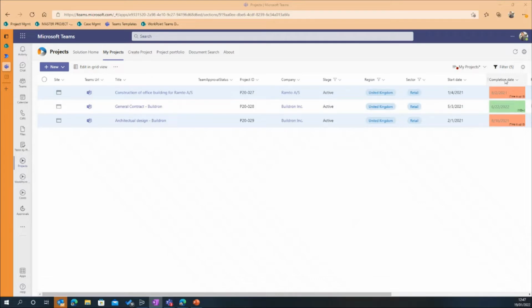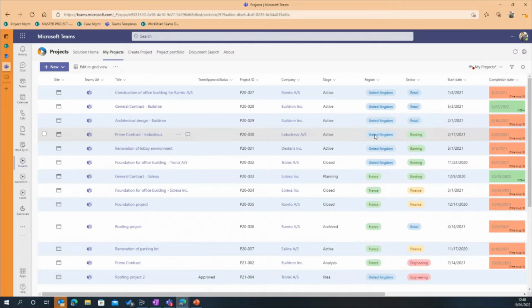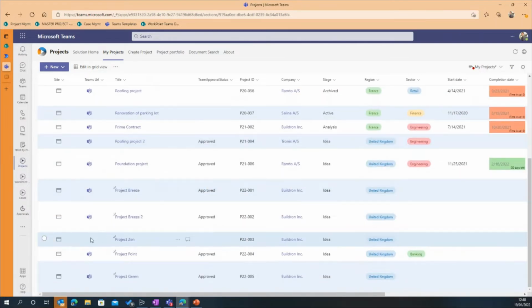So again, I'll just remove these filters so we get everything back. We have a list of our projects and easy access to the teams that are related. But what you'll notice down here is I have a project Zen that doesn't have a team because I haven't created one yet, and I'll go through the creation process.